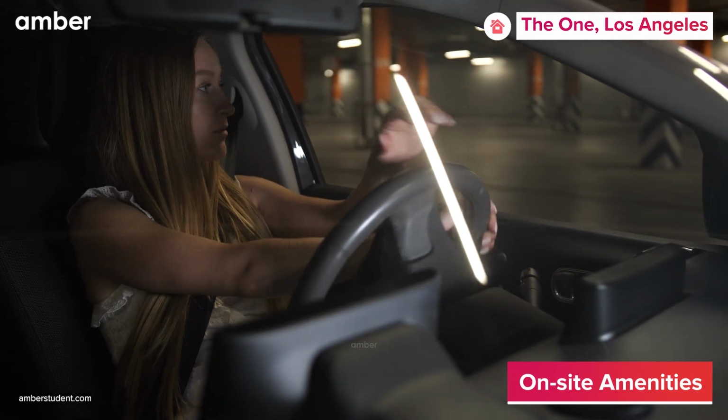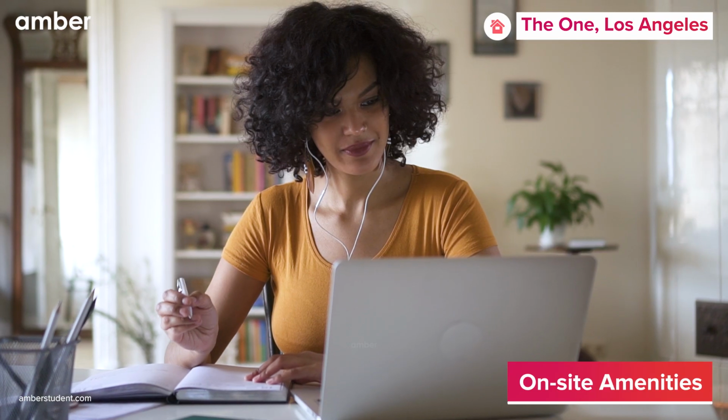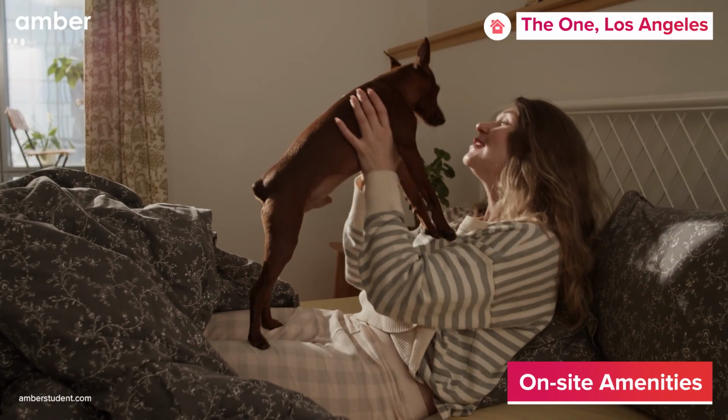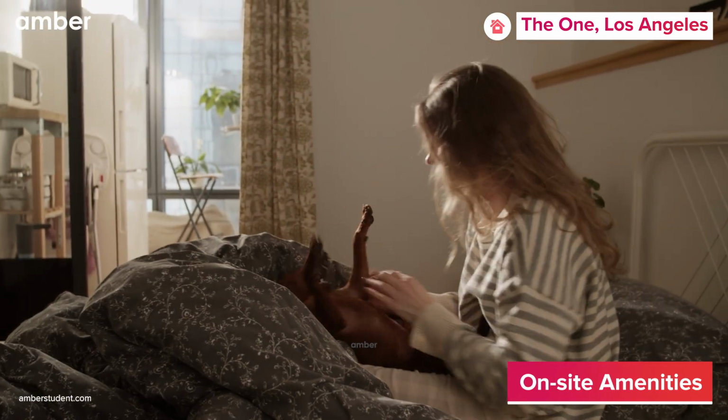Feel free to bring your wheels along, parking is available. With speedy Wi-Fi also available, you're always connected. No need for teary goodbyes to your fur babies. Just bring them along to this pet-friendly space.